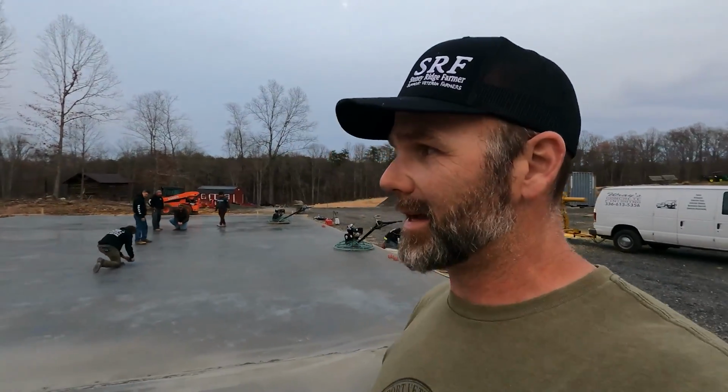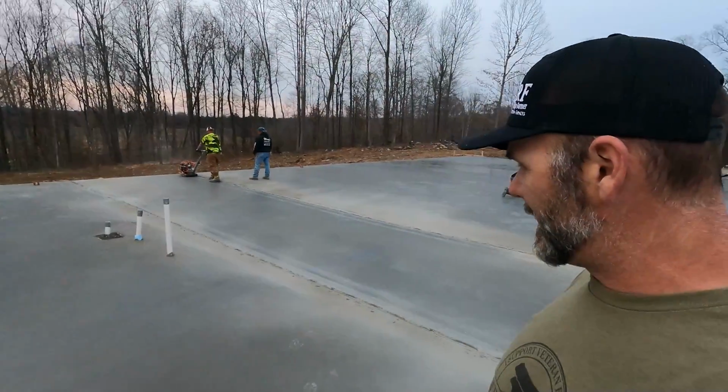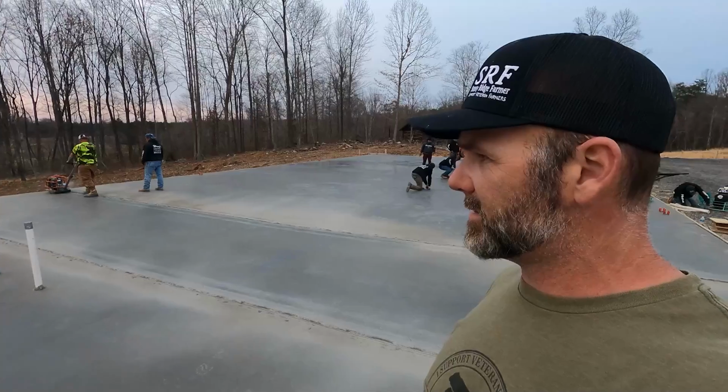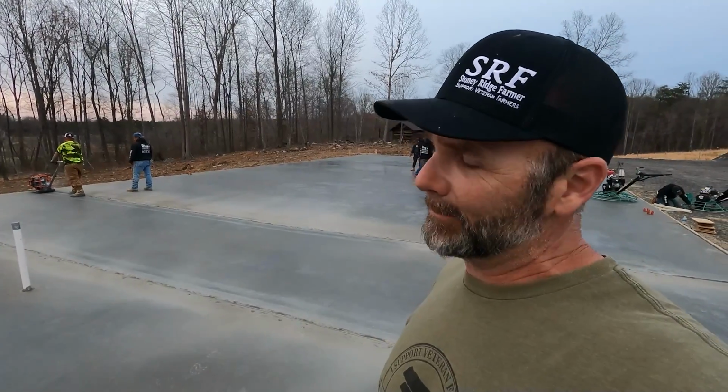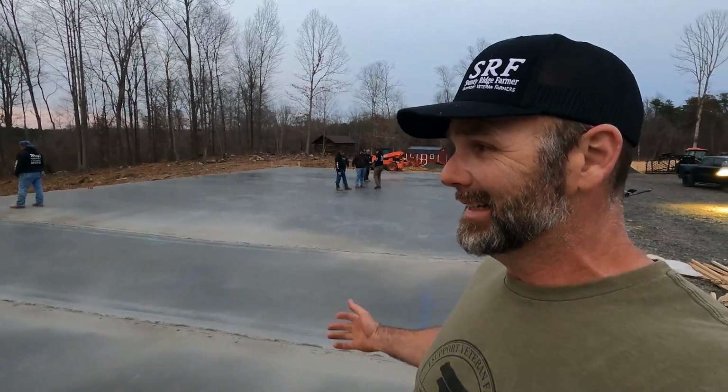So got these guys out here cutting right now, but as you can see, it looks awesome. It looks super, super awesome, guys. It's all polished up, looking great. It's got to cure, and it's gonna take several days. I'll show you where the crack is. There's just a little crack running through, and you know, concrete. You just never know, concrete.